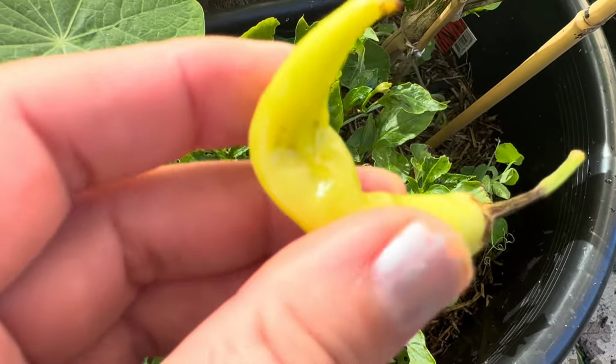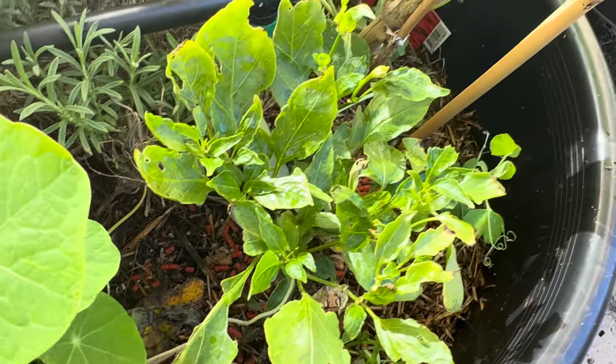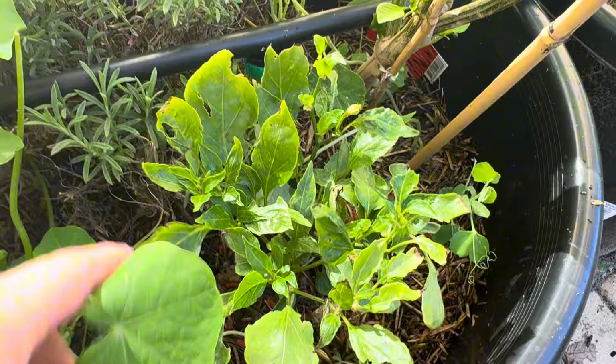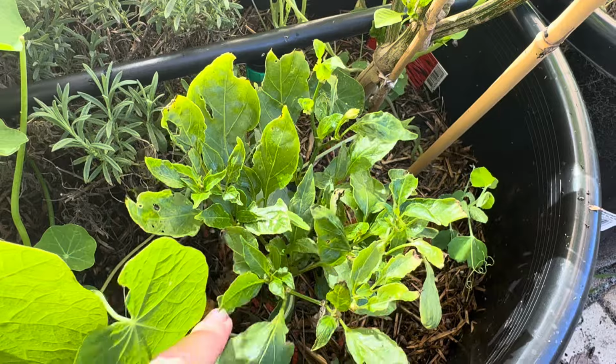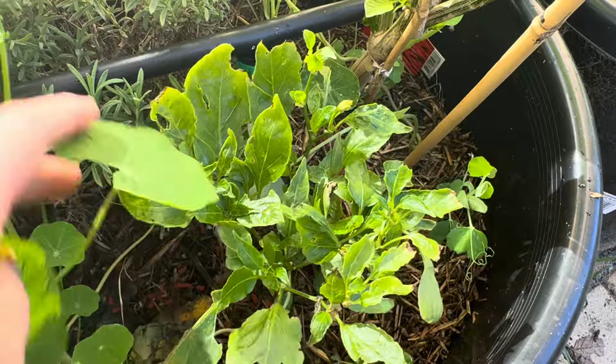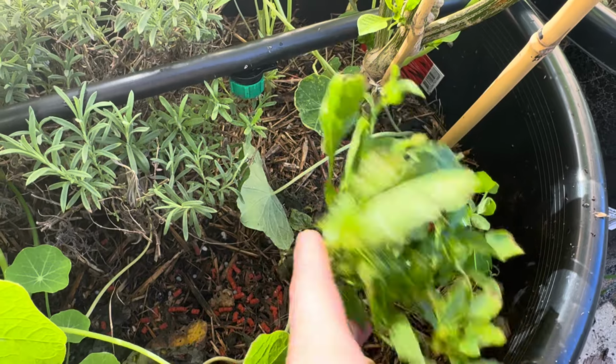All right, it's still okay. This is a sugar rush peach pepper. This is another little plant that I grew from seed. This one was actually grown a lot earlier than those other ones you saw. It's in better health because it's been in this pot and hasn't had as much wind damage from those storms, but it just hasn't grown at all.